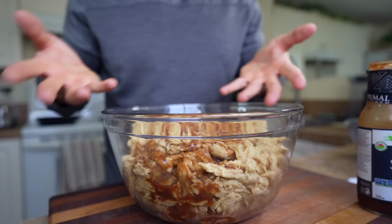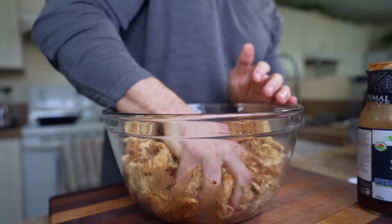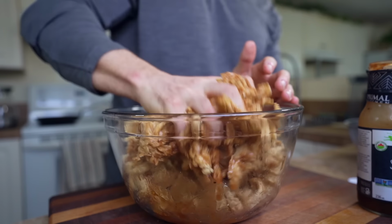And then what I like to do, with really clean hands, is to just work the flavor into the soy curls. And then just onto a baking tray. Oh my gosh, that's a lot of soy curls. And I'm going to add some extra black pepper just to really spice these up.